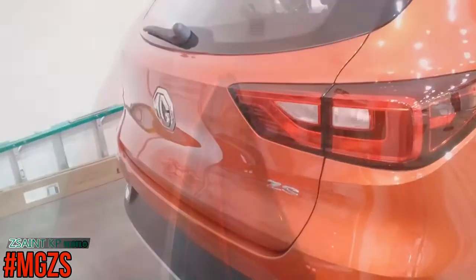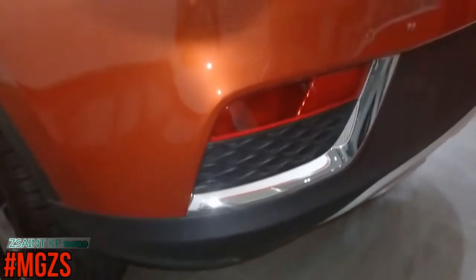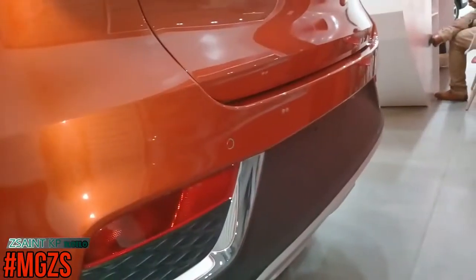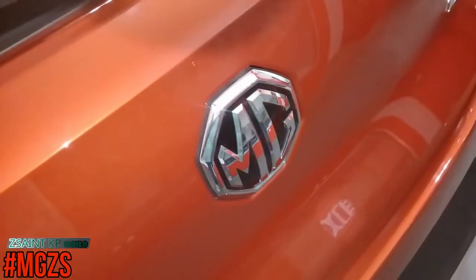body side with matte silver molding, indicators on the body-colored side mirrors, body-colored door handles, chrome side window belt line, matte silver roof rails, shark fin antenna, signature design rear incandescent taillights, chrome highlight lower corners for the rear bumper, rear spoiler with high mount stoplight, and rear parking sensors.